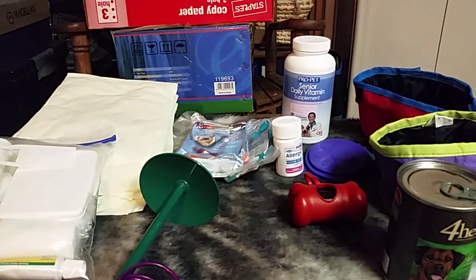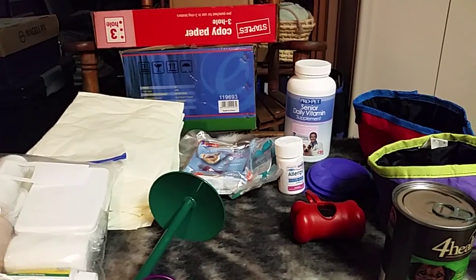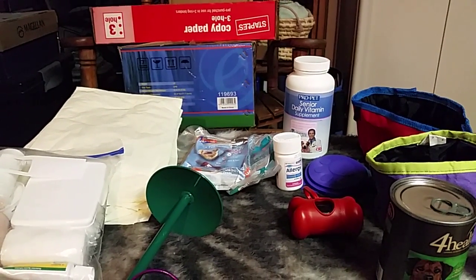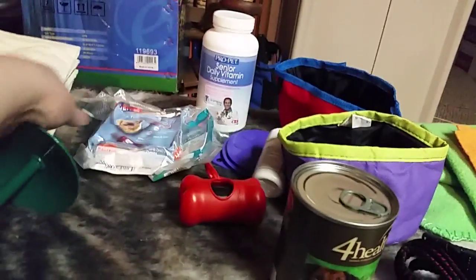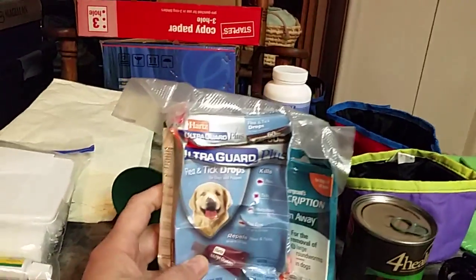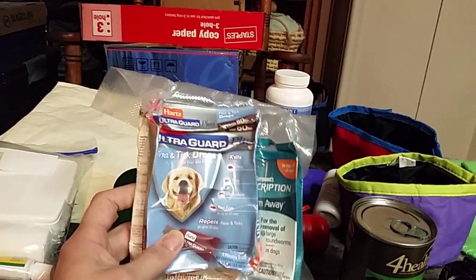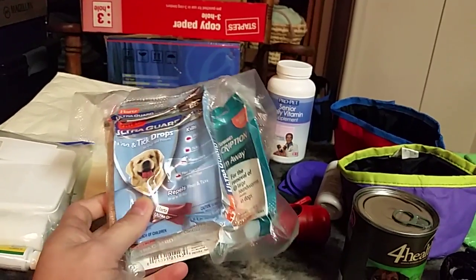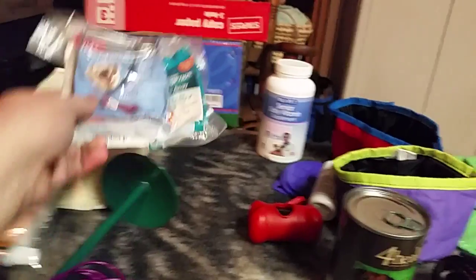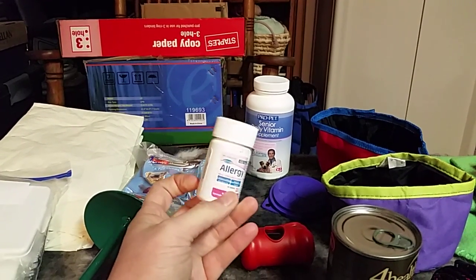Back here we have some vitamins. If the food supply gets kind of sketchy, we still want her as well as us to be nourished, so we do have vitamins for both people and pets. Here we have, I vacuum sealed this a while back, some flea and tick drops, some wormer, and a flea collar. What went flying here was Benadryl, just some allergy medicine, diphenhydramine hydrochloride.